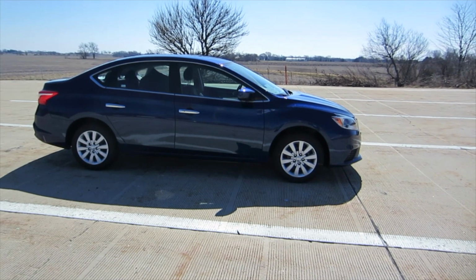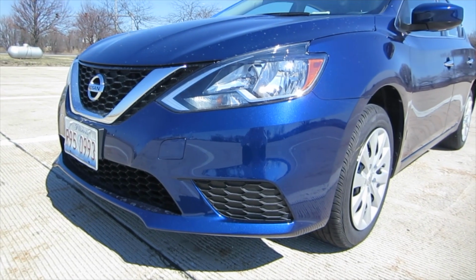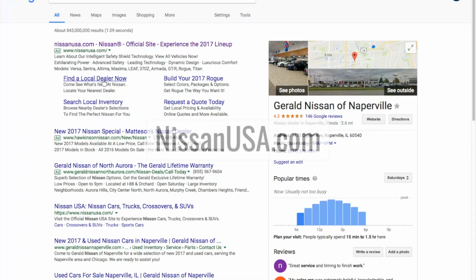So today I'm driving rental car number 43. This is the 2017 Nissan Sentra SV. In the last year or so, I've only driven the Maxima. I don't really have a lot of experience with the Sentra, so I decided to jump online and check out Nissan's website just to learn a little bit more about this car.